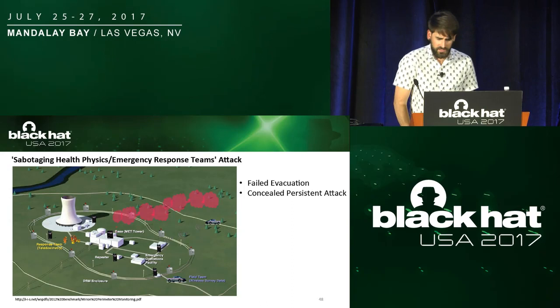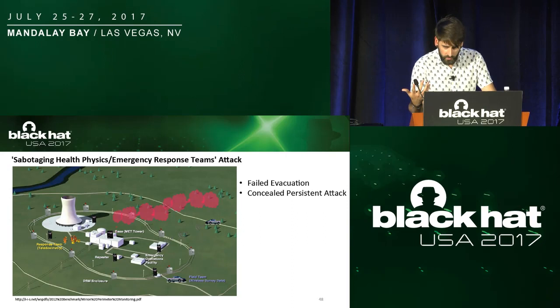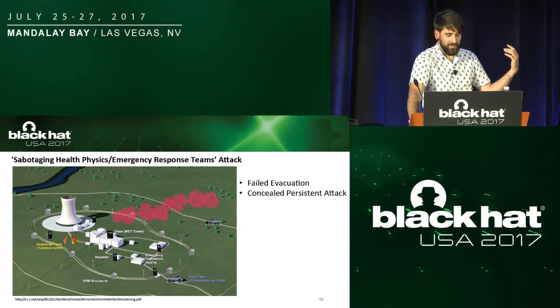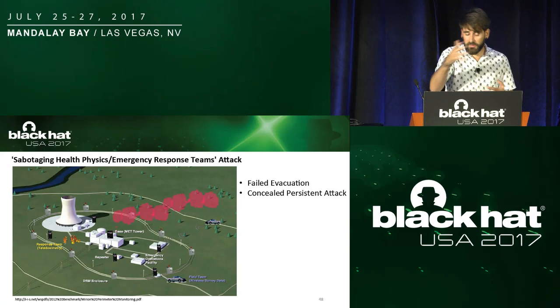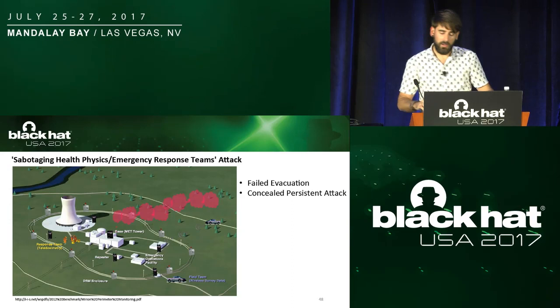For example, these radiation monitoring devices are used in case of an accident, and if you can send false readings when an actual accident has happened, you can trigger a failed evacuation, because the emergency response teams use the radiation levels taken with these devices to see the direction they should send the people to. If the radiation plume is going to the north, for example, and you are sending that it is going to the south, the evacuation would be directed directly to the radiation plume, which is bad.